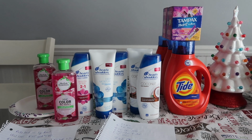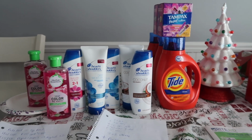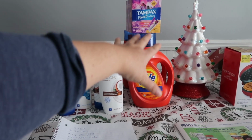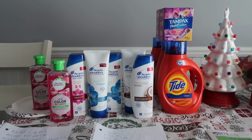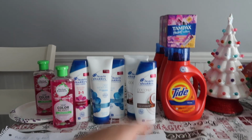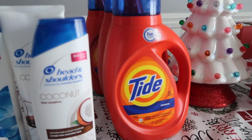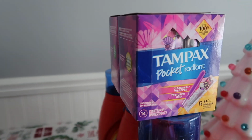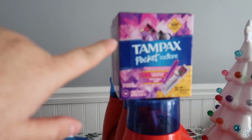So what I did, guys, was I did part of a Ravi deal, and then I just got more Tide for myself. So this is when you spend $30, you get back $10 in bonus cash over at Rite Aid. So I already had $5 tracking, so I just needed 25 more. So I got 3 of these Tides, and they are $5.94. And then 2 of the Tampax, they are 2 for $8. I had a $3 off of 2 for this.